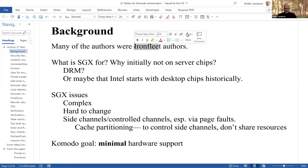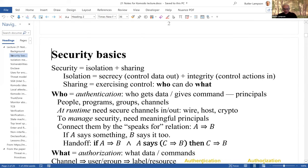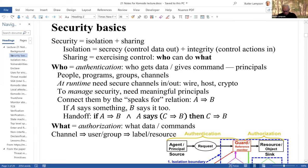So the basic goal of this Komodo work was to provide the same capabilities that the Intel SGX feature does, but to do it with an absolute minimum amount of hardware support, pushing as many things as possible into software. So I want to start just with some basics about security.